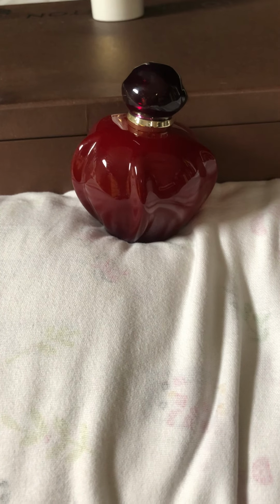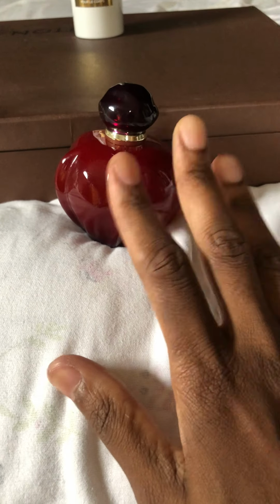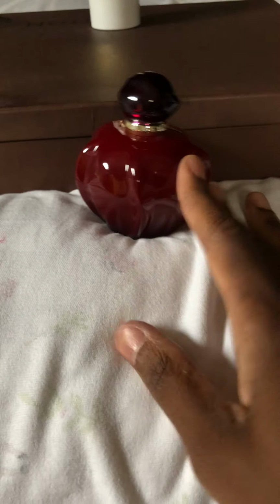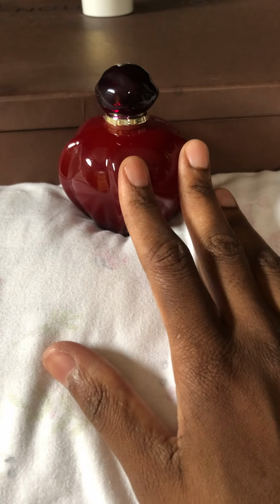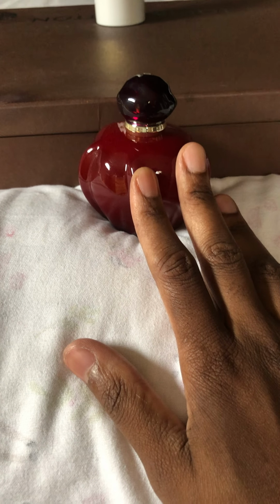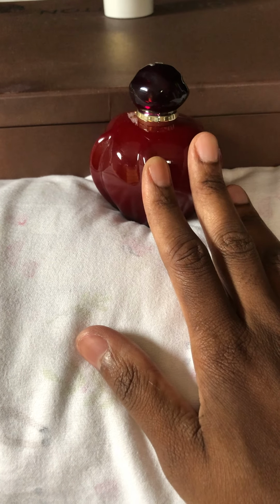So because it's a top note, when you initially spray it, you should really be able to get the coconut off this one, off from the top note. But I don't smell coconut in this one. That's why I was surprised that it had coconut in it when I was doing my research. The middle notes are Brazilian rosewood, jasmine, caraway, tuberose, rose, and lily of the valley. And the base notes are vanilla, almond, sandalwood, and musk.